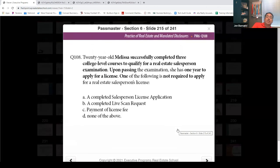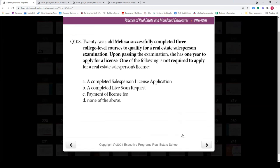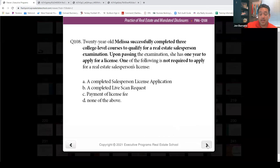Twenty-year-old Melissa successfully completed 3 college-level courses to qualify for the real estate salesperson exam. Upon passing the exam, she has 1 year to apply for the license. One of the following is not required to apply for a real estate license. You guys should know this. D. Yeah, you guys did.